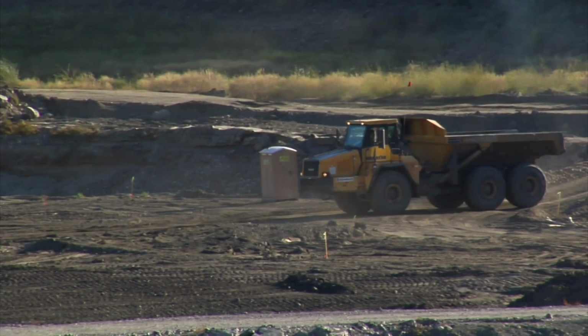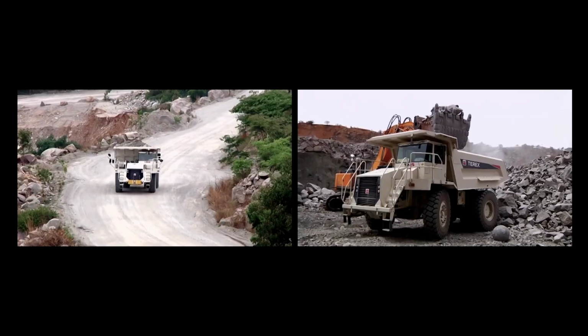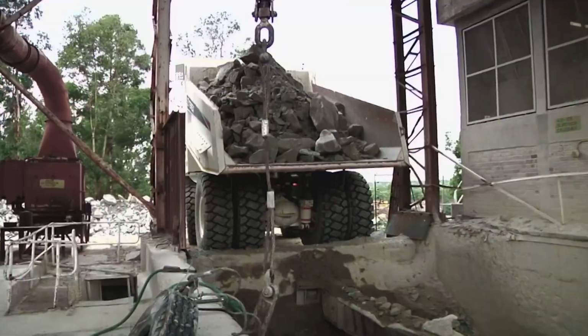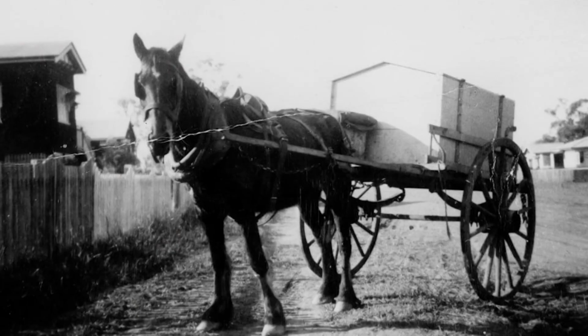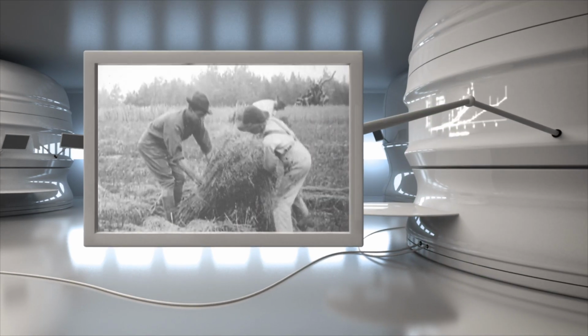Dump trucks are a vital tool in the construction industry today, with their ability to carry huge amounts of building waste and rubble, automatically tip their trailer, and of course, dump the rubble fast. But where did it all begin? Predecessors of the dump truck could be found on the farms of Western Europe in the 19th century.